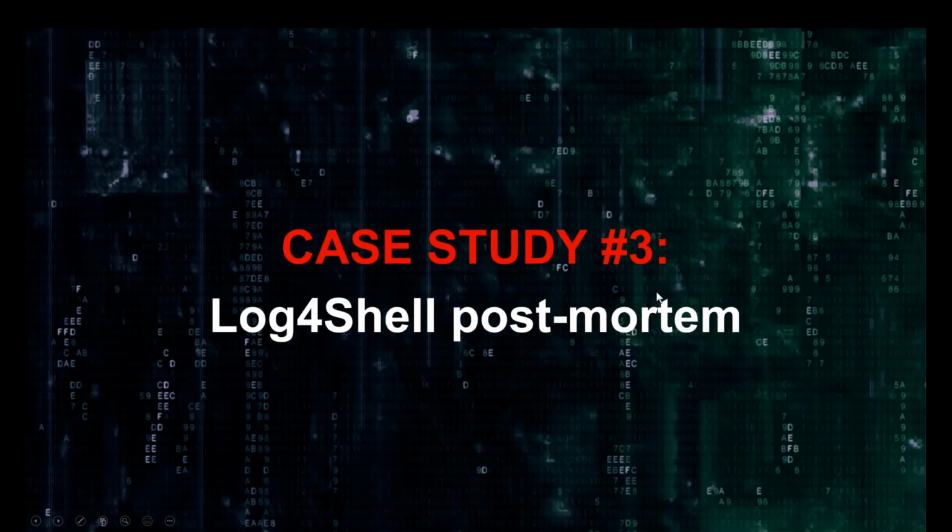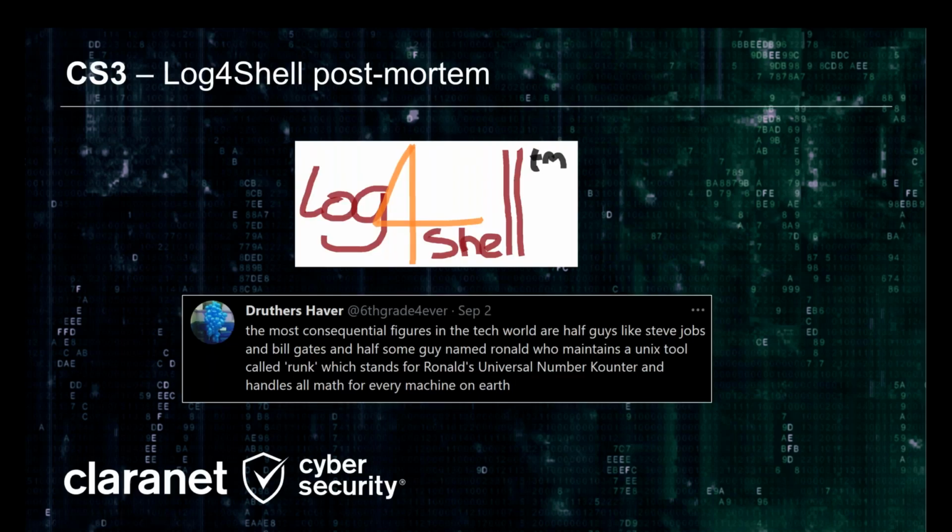So finally, Log4Shell. We should all know about Log4Shell. It's a pretty concerning bug in Log4j, a very, very popular Java logging library. It was in about 80% of Java applications, because logging is such a critical part of writing something, and this was the de facto logging tool.